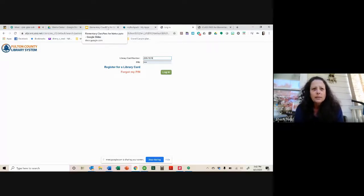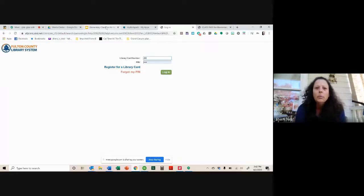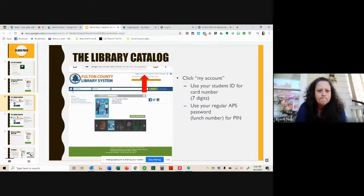You can find this if you don't know where to look. You can actually find this if you log into Infinite Campus to the parent portal, like to check grades. Your child's number will be in there. Now, your child will for sure know these numbers because they use them all the time, and we're going to use them some too. But you would log in with your child's student ID as their card number, and then their regular APS password will be their PIN. It's their lunch number. Your kid will know this number.